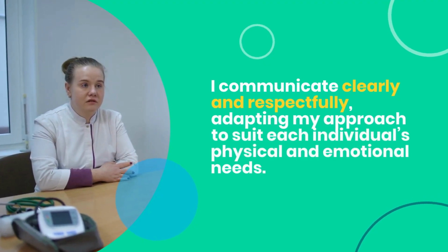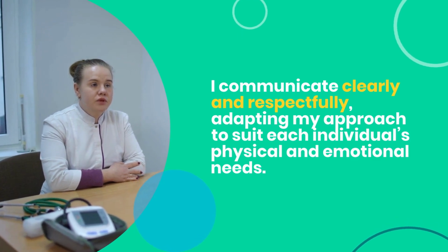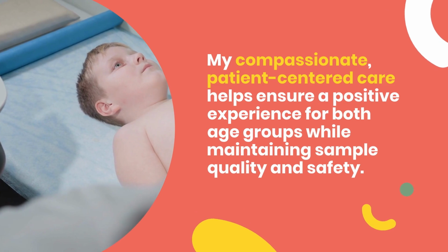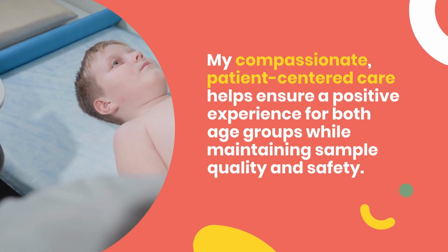I communicate clearly and respectfully, adapting my approach to suit each individual's physical and emotional needs. My compassionate, patient-centered care helps ensure a positive experience for both age groups while maintaining sample quality and safety.